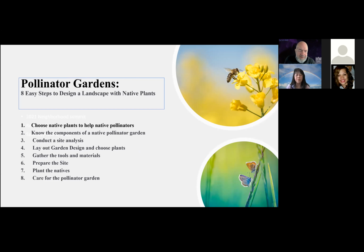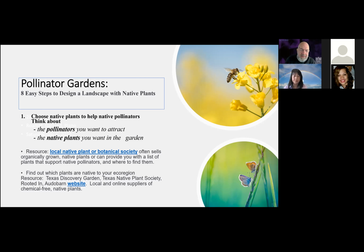Number 1, choose the native plants to help the native pollinators. Know the components of a native pollinator garden, and conduct a site analysis. Lay out your garden design and choose the plants. Gather the tools and the materials, prepare the site, and plant the native plants. And then later on, you just need to care for your pollinator garden.